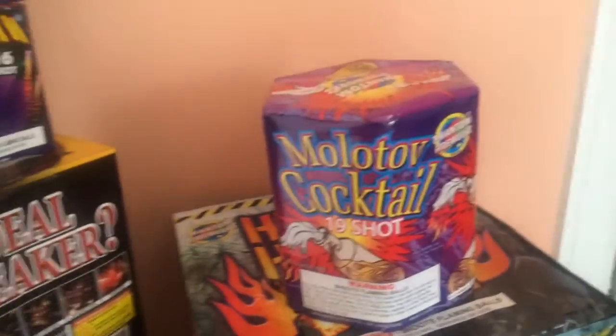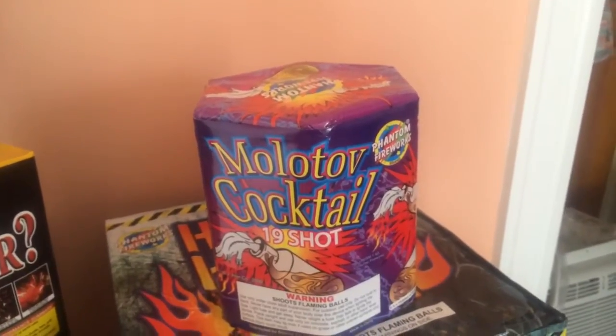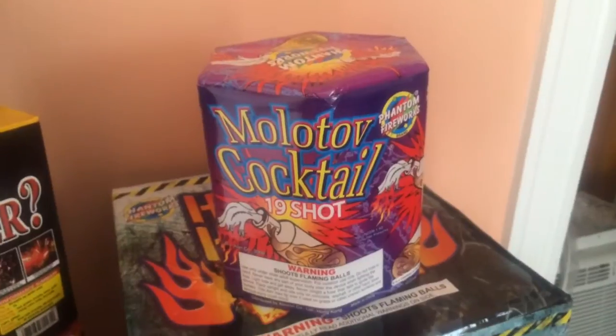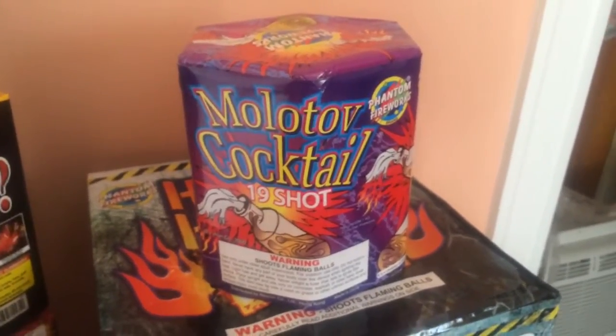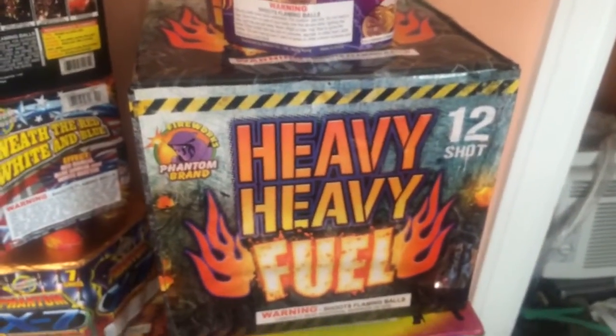Molotov cocktail. If you have a birthday, they give you this or any other $35 or I think it's $40 piece for free. Just show them your ID, tell them it was your birthday that week or the day before, and they'll give you that coupon. The Heavy Fuel. The name just sounded awesome.